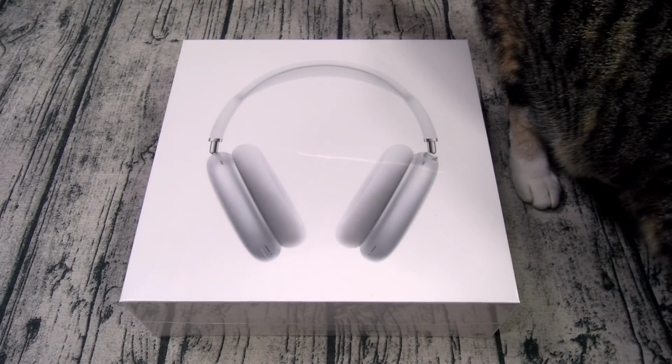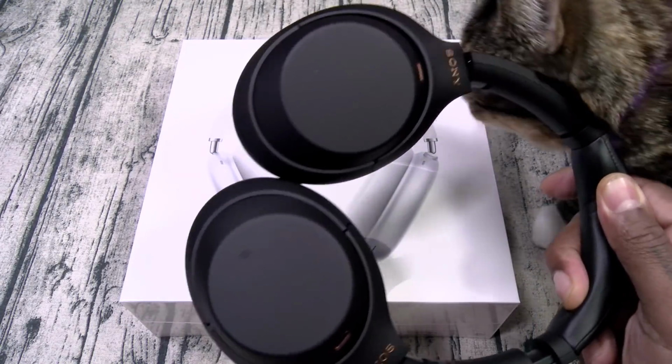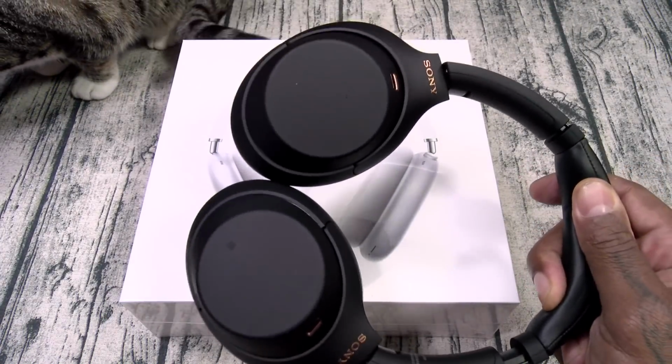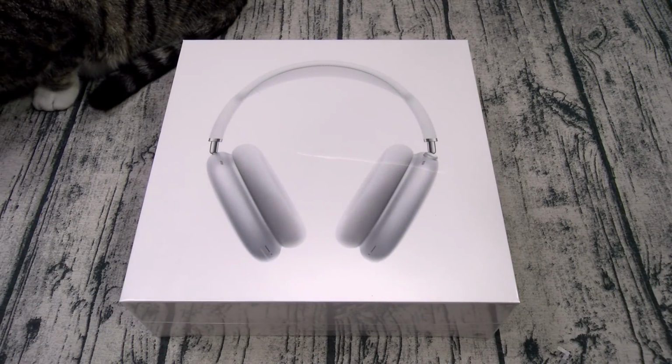As of right now, the best headphones with active noise cancellation are the Sony M4s. Now you can find these on Amazon right now for $280. 30 hours battery life with a fully functional app. Now, are these worth double the price? Let's find out. Let's go through the specs first.